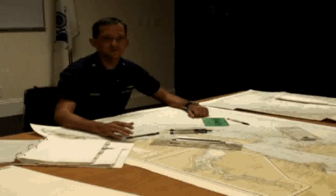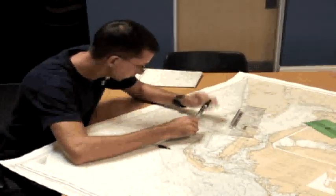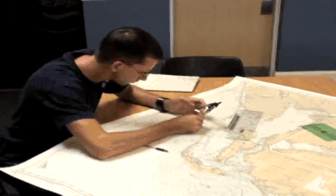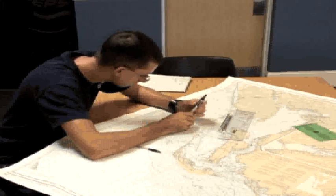Hello, my name is BM3 Kekin. I've been here at Station Fort Myers Beach for about a year now, and tonight I'm working on chart corrections and track lines, making sure that our coxswains have a reference while underway and so they can safely navigate our waters and get home safely.